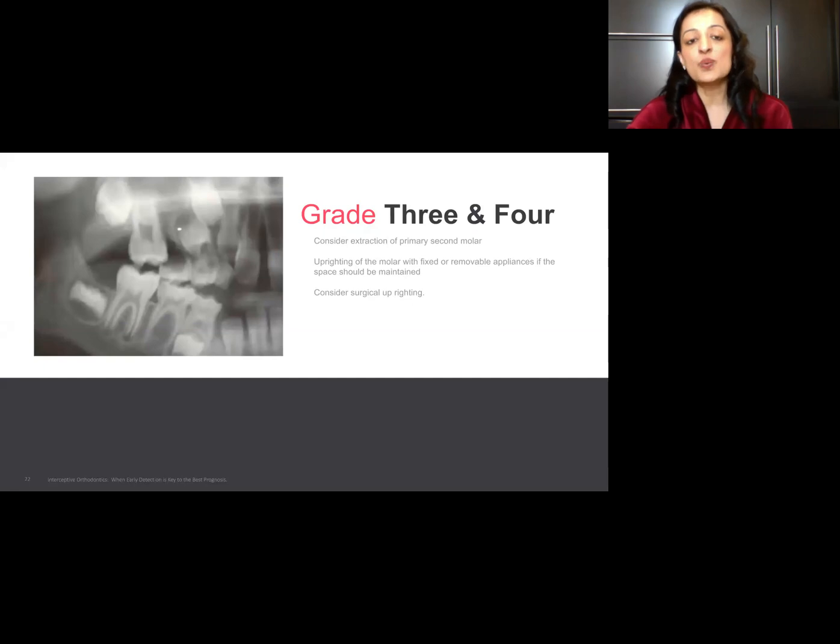And then we have to determine whether we're going to maintain the space or not. So this is where we kind of have to know the long-term game plan of the overall orthodontic plan. We have to know our endpoint, because are we maintaining and saving the space? Are we recreating the space, or are we letting the space close in? It's going to depend on what the future overall orthodontic plan is going to be.